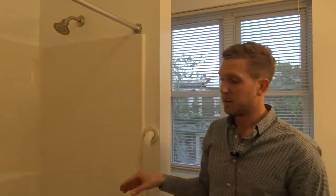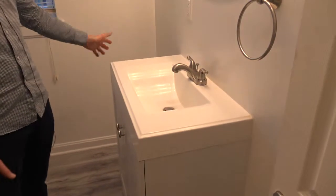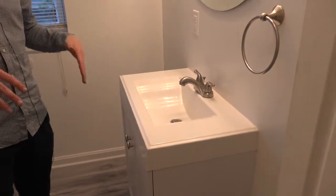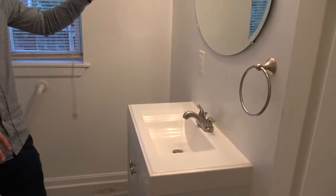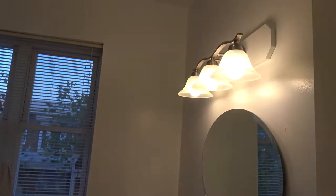So we pretty much just changed the fixtures in here. We cleaned the tub up real good, put some new caulk around it to make sure it's sealed really well. We replaced this with a brand new vanity. The vanity was actually broken. It was mold all in there, so we had to get all that fixed. We also put a new mirror, new light fixtures in here, and we added a new LED light.